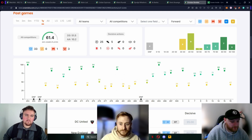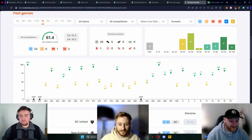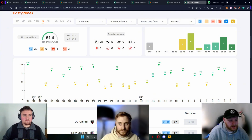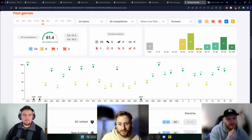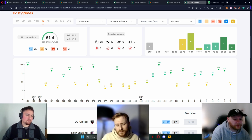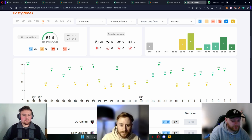Another one there, 14 duels won, 5 lost. That's a massive score for a forward to get alongside the obviously 25 goals and 5 assists. I think he'll do the same again this season. I can't remember if DC have actually signed anybody midfield or forward. I'm not too sure. I know they let the goalkeeper go and brought a new goalie in, but I can't think of anybody going forward. So I think it's similar scores again this season.